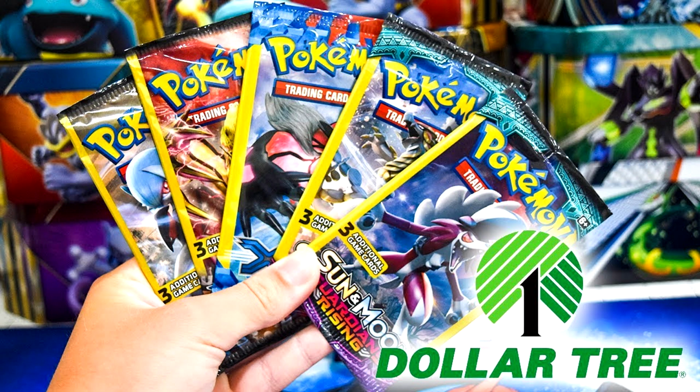Next up, we have Dollar Tree packs. Now, depending on your country, I don't know if Canada has Dollar Tree, but these are $1 booster packs that have 3 packs with no guarantee of a holo. I've seen people weigh these, so buyer beware.